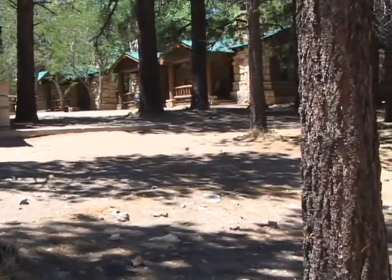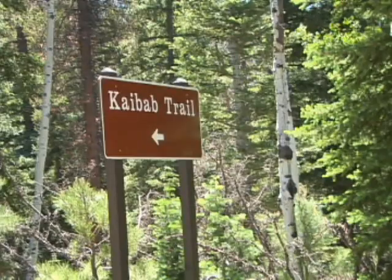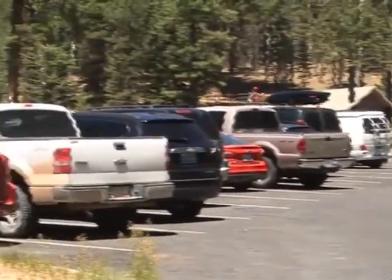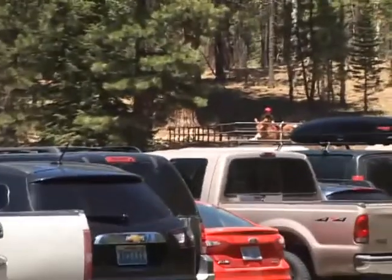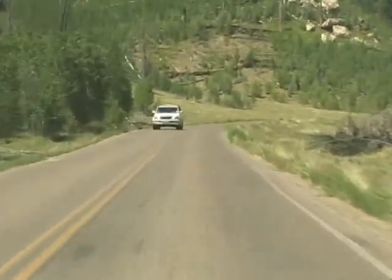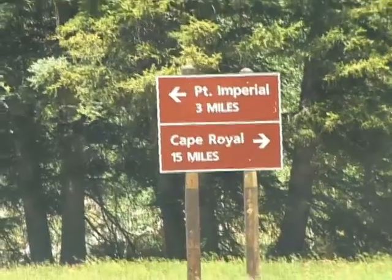Several people come and stay at the Grand Canyon Lodge, and not too far away is the Kaibab Trail where you can ride donkeys. Of course, you can ride donkeys down into the Grand Canyon too, or you can even walk if you're up to hiking that far.